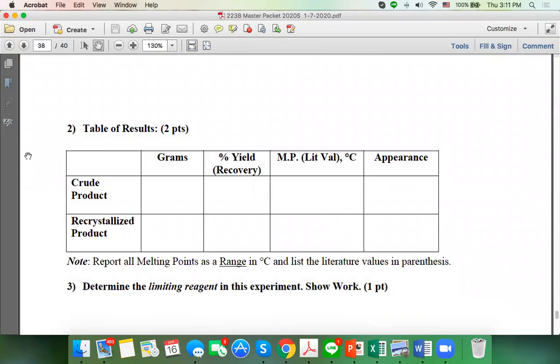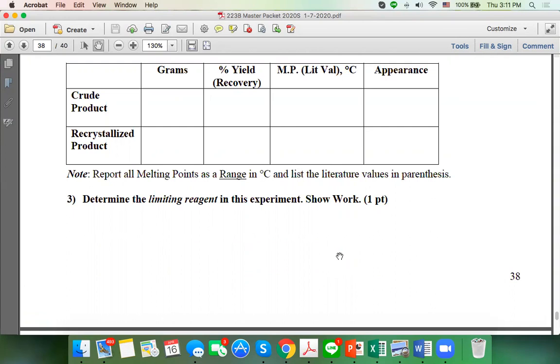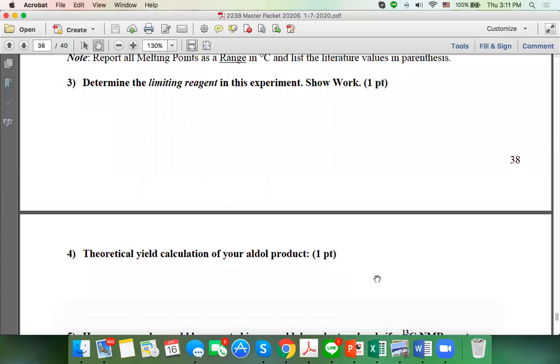Here, table of results, you can just tell me this is 0000, but I want you to look up the melting point of the aldol product you're assigned to do, okay? And I couldn't care less about the others. Look at the limiting reagent of this experiment. I want you to check your lab procedure from Padilla's book, from your lab manual, and determine the limiting reagent for me, okay? Don't say this is not important. It's 1 point here. You never know. This may be another question in the final, okay?